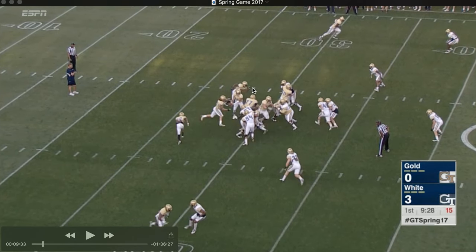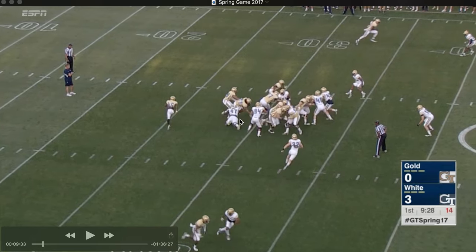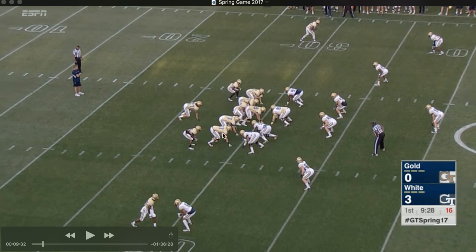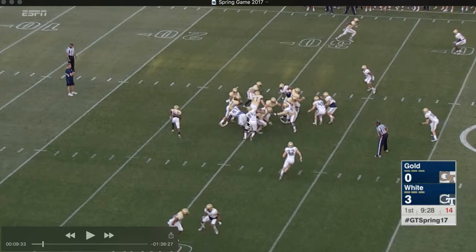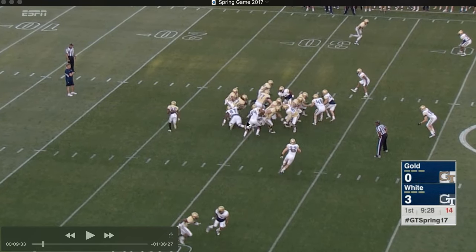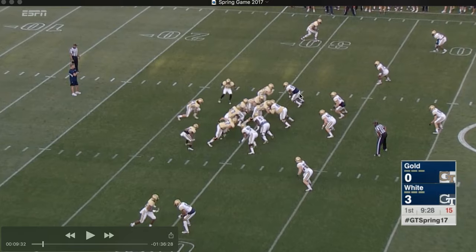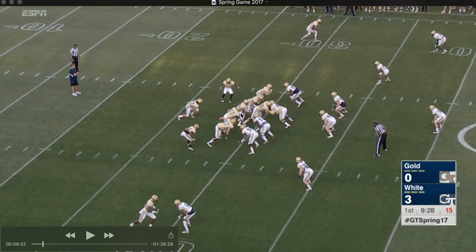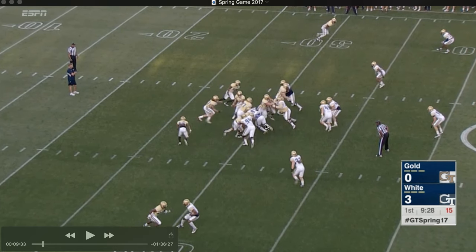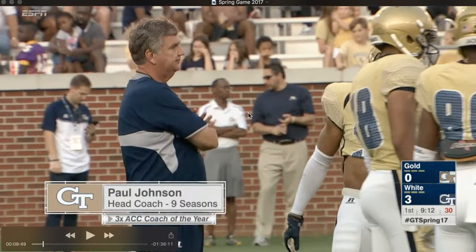A little counter dive right here, and he gets caught by the backside. What happens is we miscut this guy right here. We're miscutting him, just not able to get him. The guard's got to pull. The guard's supposed to pull and seal off this guy on the end. So he does that. Just this guy from the backside isn't able to get cut.